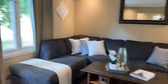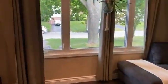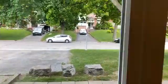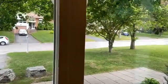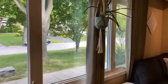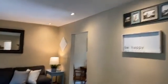Okay, so this is the living room. Really big windows, which is a personal favorite of mine. You know, you can always peek out of the window, be a little bit nosy, see what's going on outside. And it also gives you guys a lot of natural lighting, so you don't have to keep the lights on, although the lighting is Potlights, which is also nice.